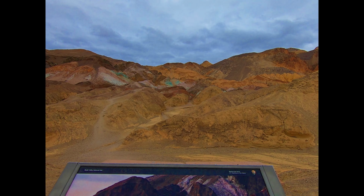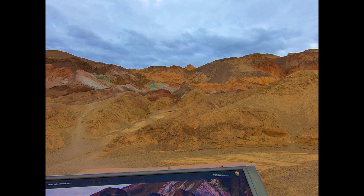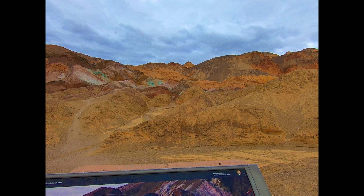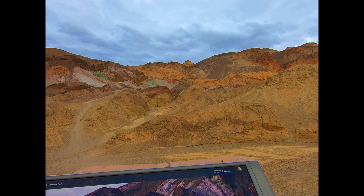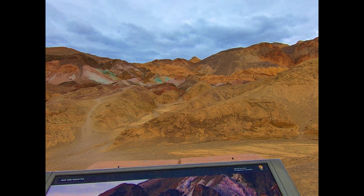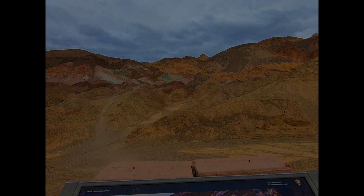Okay, we're getting ready to leave. I just thought I'd share some information. Some of the color minerals here include red hematite and green chlorite. Let's make up some of these colors here.